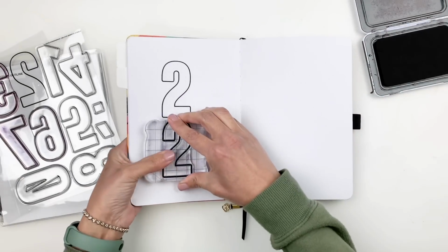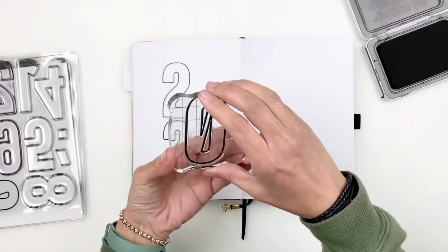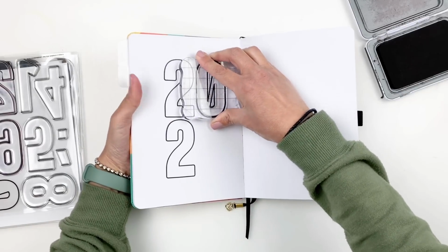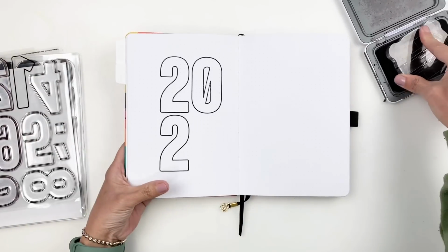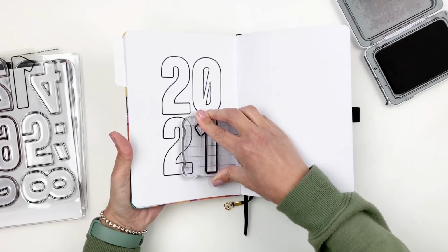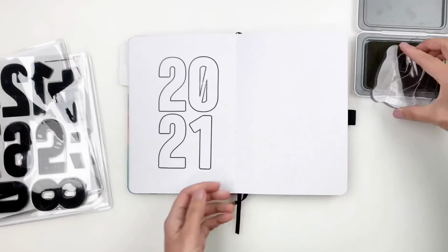This is why I love Archer and Olive journals, because the pages are so thick. You can use any ink pad and you're not going to have any bleed through, or well, the stuff I use doesn't bleed through. I'm just going to stamp 2021 right in the center. I'll even use the filler numbers to fill it out with some really subtle gray. I tend not to use a lot of color in my journal ahead of time because when I fill out my reading journal throughout the year, I tend to use a lot of highlighters and color.